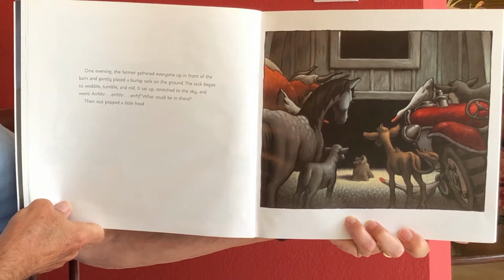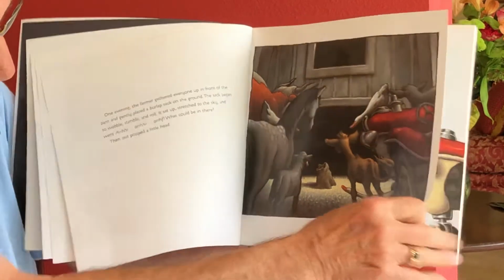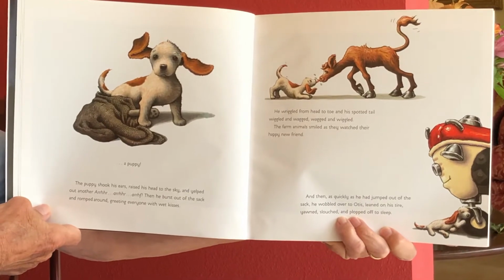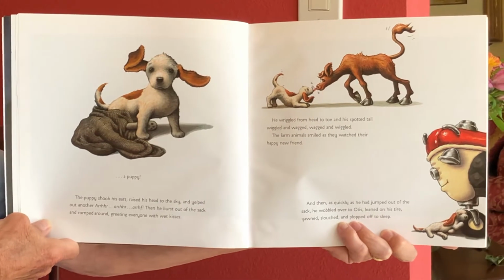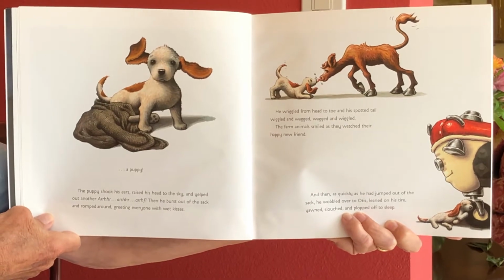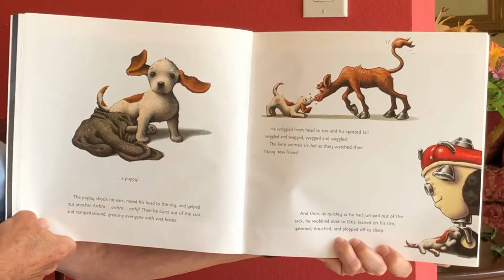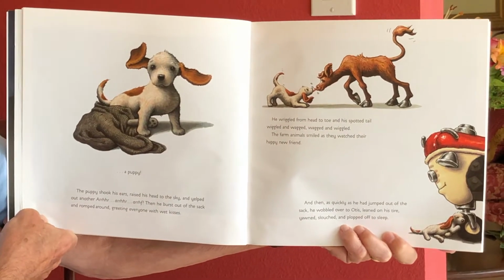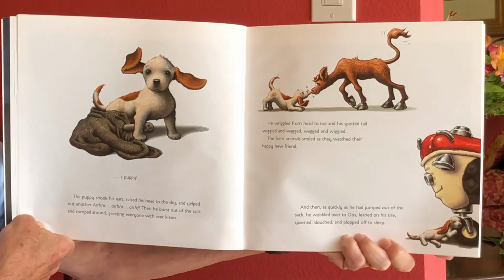Then out popped a little head. See the bag? A puppy. The puppy shook his ears, raised his head to the sky, and yelped out another, "Arr! Arr! Arr!" Then he burst out of the sack and romped around, greeting everyone with wet kisses. He wriggled from head to toe, and his spotted tail wiggled and wagged and wagged and wiggled, and the farm animals smiled as they watched their happy new friend.